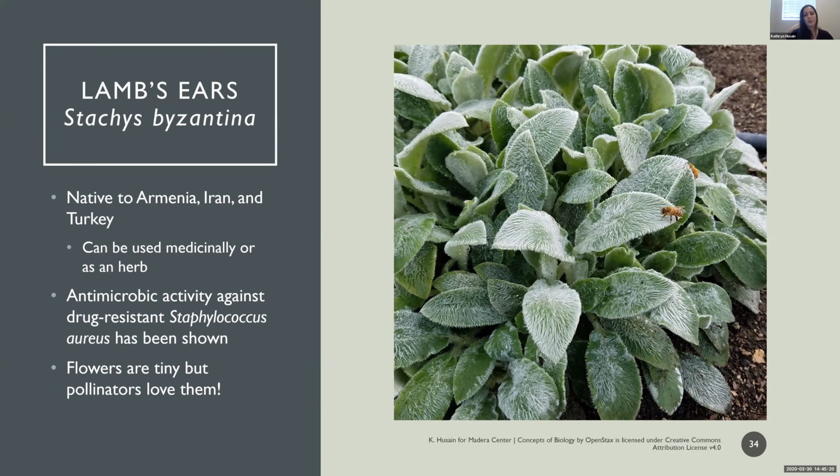They actually have been shown in some cases to have antimicrobic activity. So there's a particular species of bacteria called Staphylococcus aureus. It causes a lot of severe infections, and if you've heard of MRSA or staph infections, that's Staphylococcus aureus. So this lamb's ear has been shown to have some activity against even drug-resistant strains of Staph aureus.